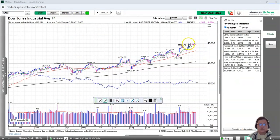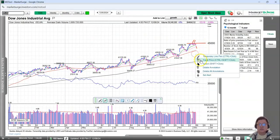Looking at the Dow Jones, we have come up to the 45,000 level, but look at what happened this week. We are finding lots of resistance at this level. It tried multiple times this week, and it just couldn't go past it. In fact, it made kind of an intraday low this week, which is not so good. So right now it is sitting above the 10-day green line here. So hopefully it can hold this.